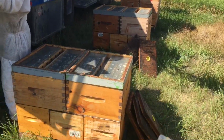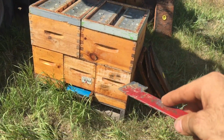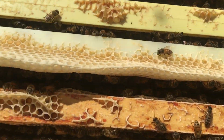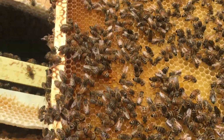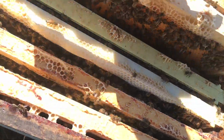As we strip off all these honey boxes, we are taking all their food, and typically these bottom brood chambers are packed full of brood and pollen, so there's very little food sourcing. So we have to make sure that these hives are still actively bringing in nectar to keep them alive, keep them going.